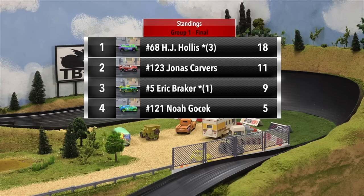Jonas Carvers, with that second place finish in the final heat, he beats out Eric Braker, finishes with 11 points, and will also be advancing on to the final round. Eric Braker finishes in third with 9 points, and Noah Gocek fourth with 5 points.